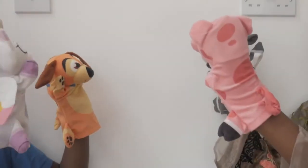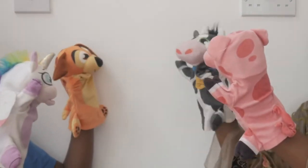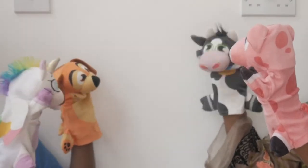Cow, hey! Where did they go? They left me! I'm going to the playground to talk to them. Hey, Cow! Hello, Cow! Hello yourselves! You all left me! You didn't wait for me!